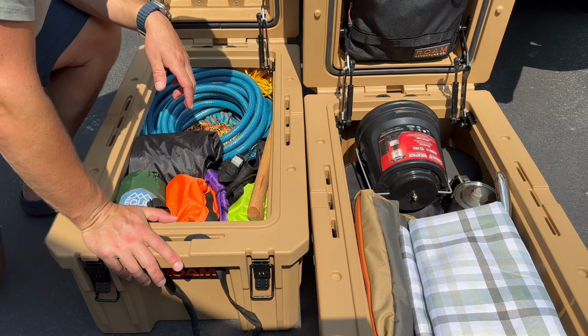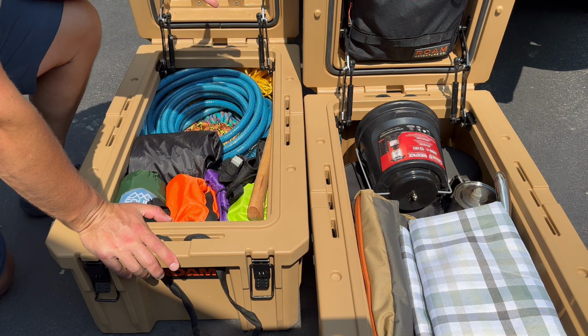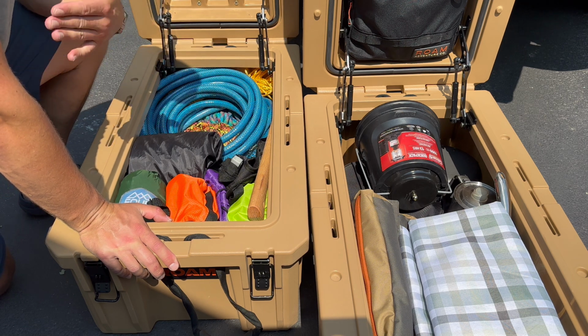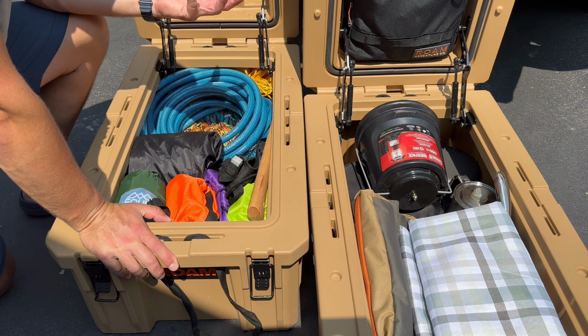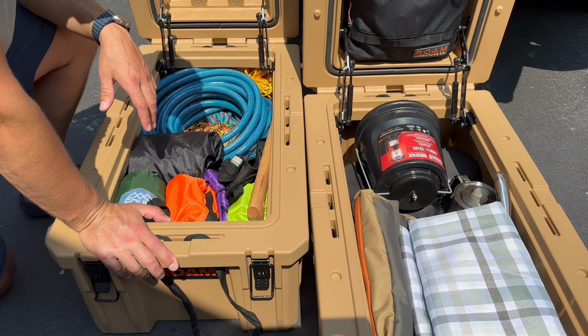I try to organize this in a way that I'm going to use it right when I get to the campground, of what items I need first, which is my hose. I need to fill up my water tank. I used to lug all the water here to the mountains, which is about 2.5 hours away, and it was a lot of water sloshing back and forth. So I just opted to fill it at the campground and not have to deal with that.